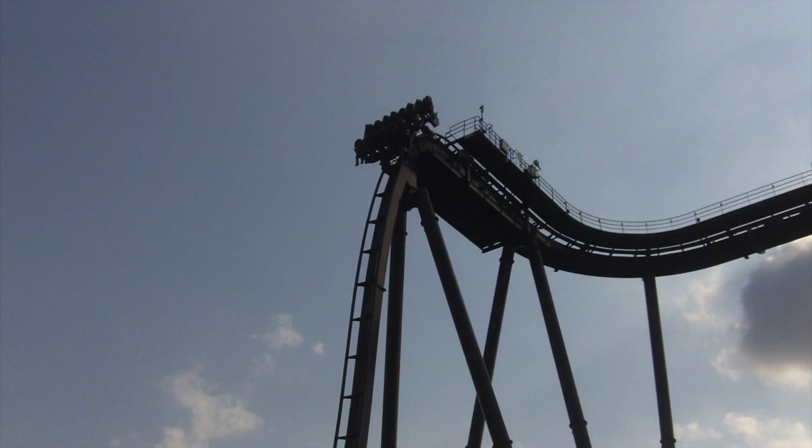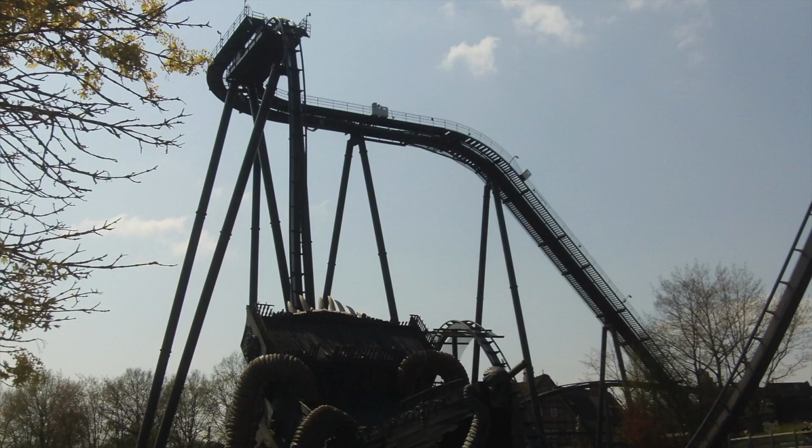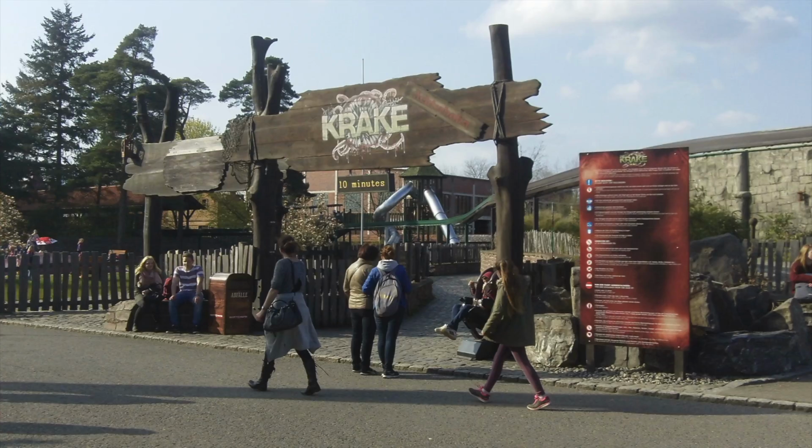They do also have Krake, which is a B&M dive coaster. It's reasonably good. It's probably better than Oblivion, but it's not as good as something like Chiapas or anything like that. It's just a reasonable ride. It's worth going on, and you can go on it as many times as you like, but there are better rides to do.